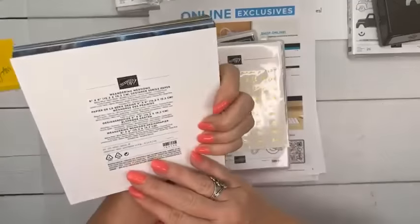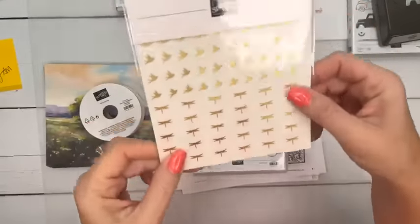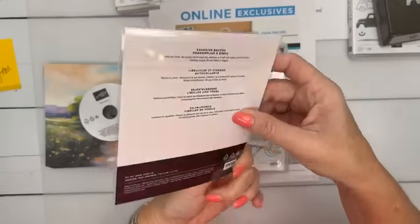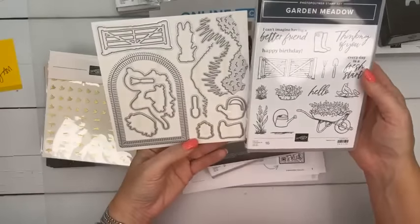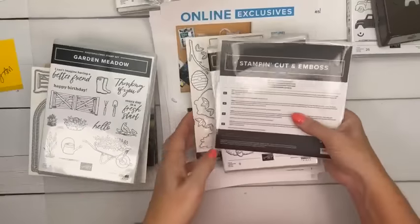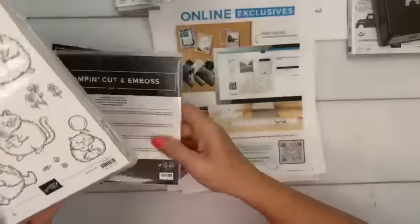That's called Meandering Meadows. And then there's some embellishments that go with it. Little birds and dragonflies. Yep. Adhesive backed birds and dragonflies. Then here's the stamp set, Garden Meadow, with the matching dyes. I don't even want to think about spring yet. It's just now turning fall here. Let's hold on a minute.